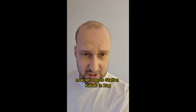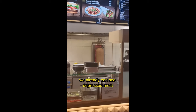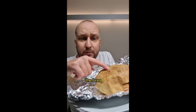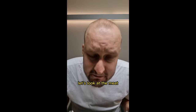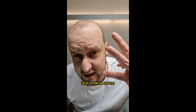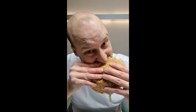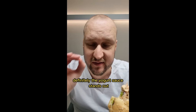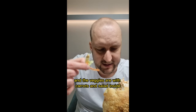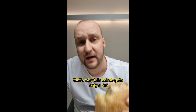Now let's go to Station Kebab in Zug and see how many criteria it fulfills. We already can see the pressed meat. Here we have the kebab. When we look at the criteria, the bread is not homemade. Let's look at the meat. As you can see here, this is the pressed factory meat. Third criteria, sauce. I always take cocktail and yogurt sauce. Definitely the yogurt sauce stands out and it's actually pretty good. And the veggies are with carrots and salad inside, but the veggies don't have that much flavor. That's why this kebab gets only a 3.5.